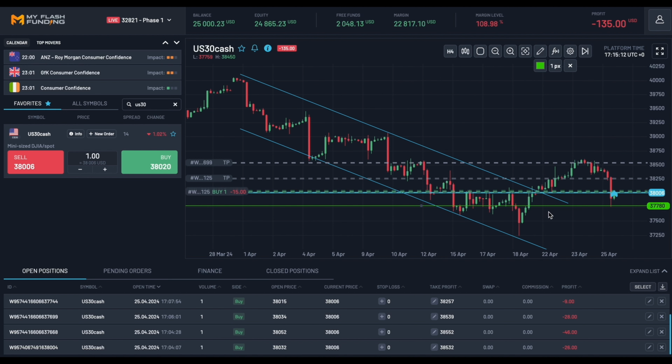So I'm going to let this trade play out. If our SL gets hit, it gets hit. There is no SL set at this moment because I am physically watching this trade. But the minute I step away from the charts, I already know where to put my SL, just slightly below this green line over here. And as you can see, the drawdown is starting to decrease.